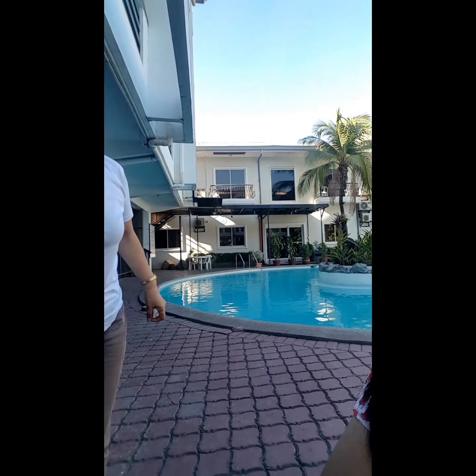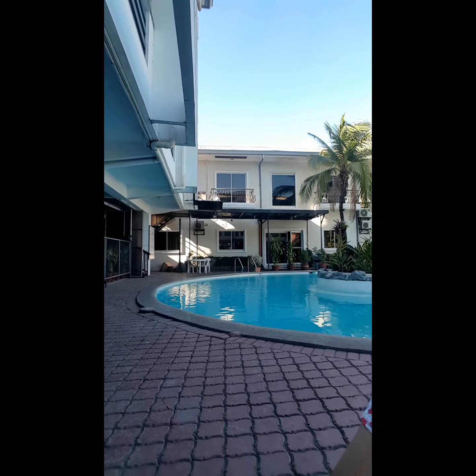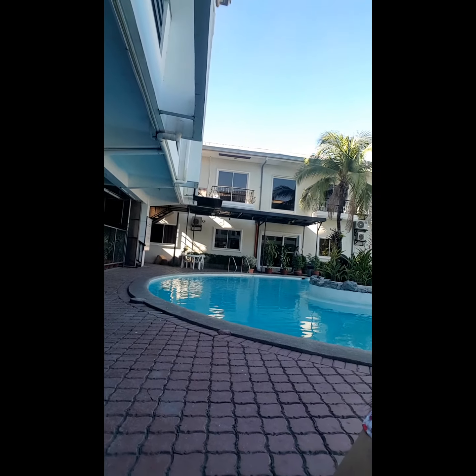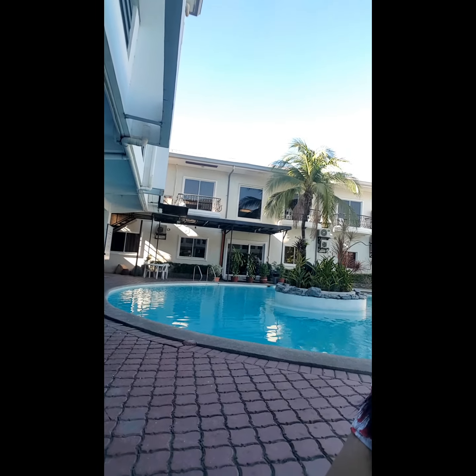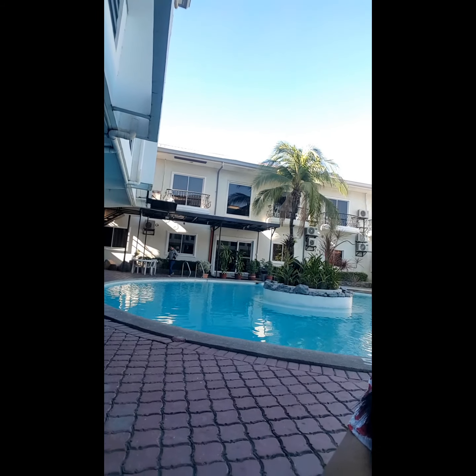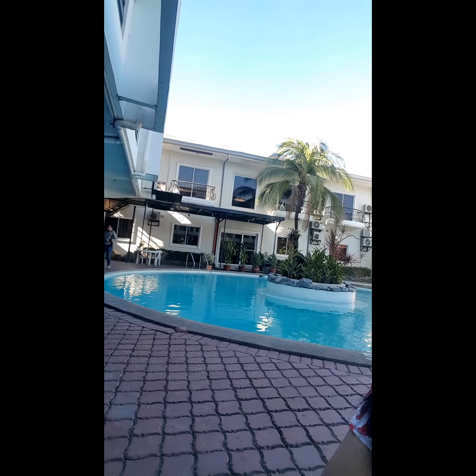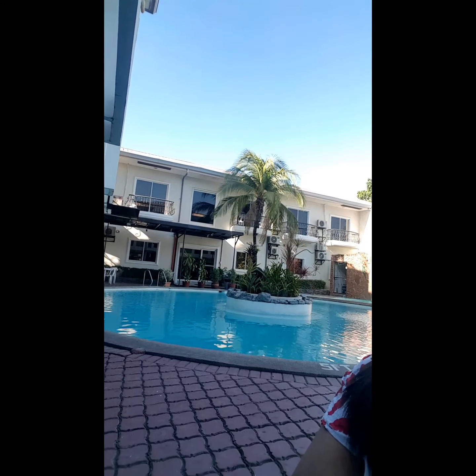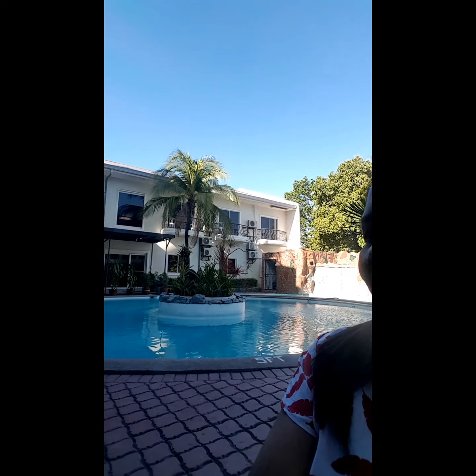Still, it's the view of the swimming pool. Oh, that's a friend. He tried to hit me because he said, "Oh, what are you doing there?" I said, "Oh, I'm filming while I still have the chance because soon we will be leaving. We're just waiting for my brother and family because they are fixing themselves and we're ready to go."